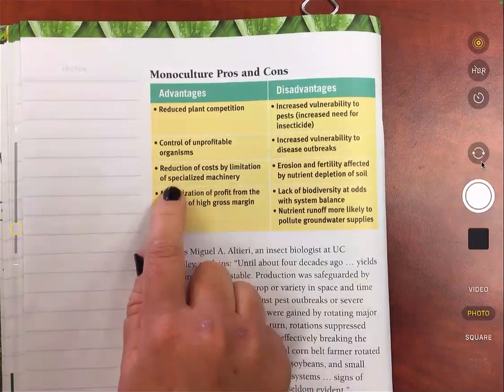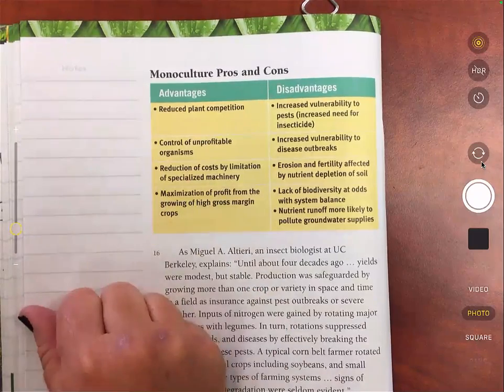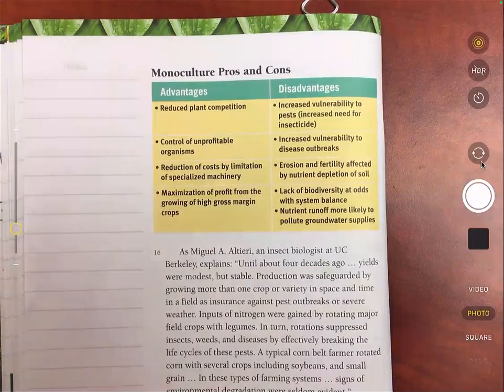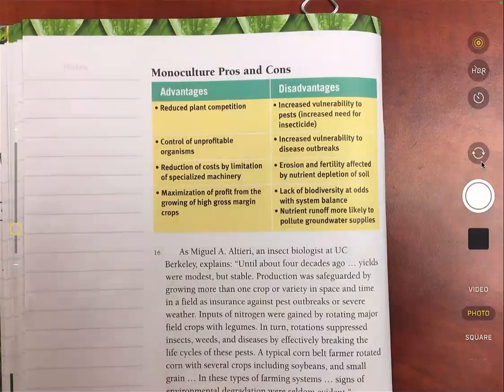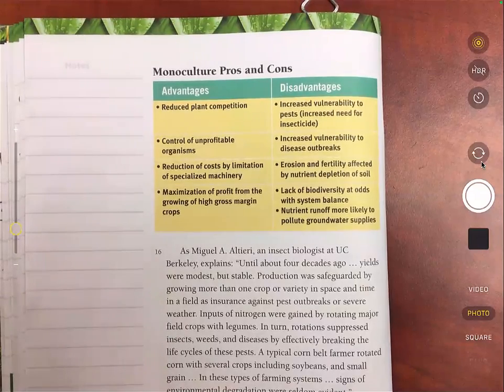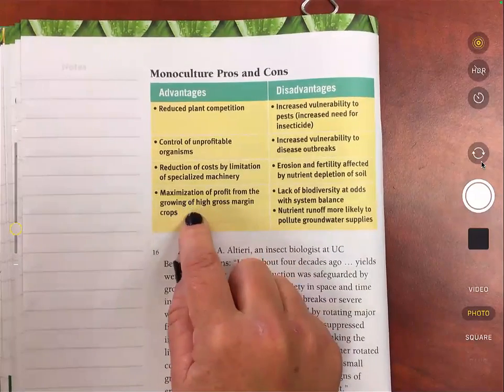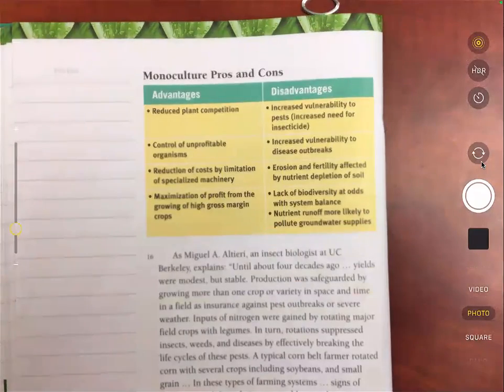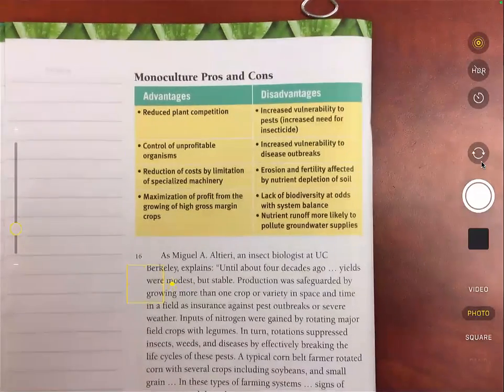Reduction of cost by limitation of specialized machinery. There are special machines that harvest the corn, that pick the corn for you. Well, if you are growing corn and say pumpkins, you can't use those same machines to harvest the corn that you're using to harvest the pumpkins. So you have to buy new machines. So if you only have one type of crop, then you only have to have one type of machine. And maximization of profit from the growing of high gross margin crops. Well, if that's a crop that's making lots of money, you're gonna wanna grow as much of it as possible.